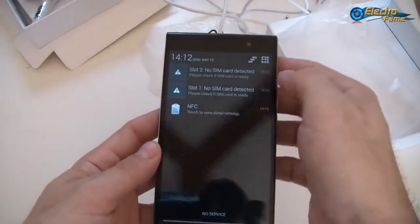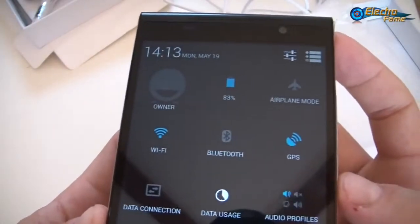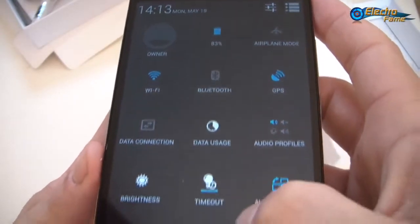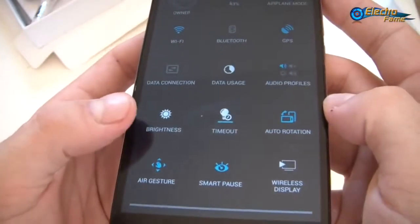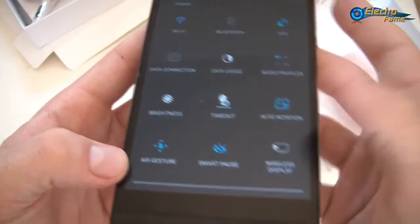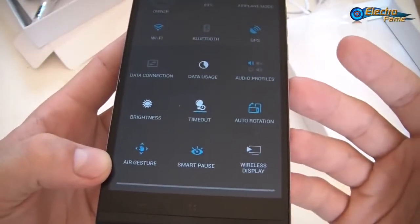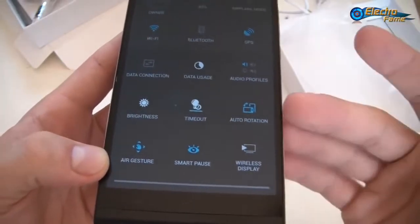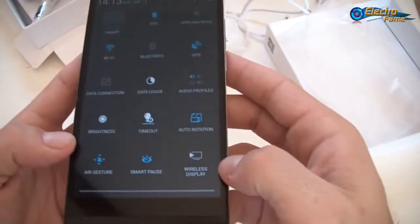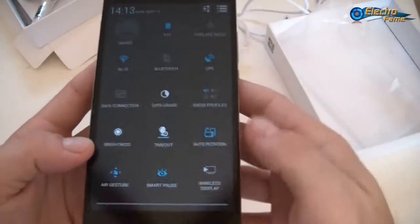So what is going on? If we check the toggles first, what do we have? The battery, the airplane mode, the Wi-Fi, Bluetooth, GPS, data connection, data usage, audio profiles, brightness, timeout, auto rotation, air gesture, smart pause. The smart pause means when, for example, you're watching a movie, it will detect your eyes, and if you're not watching the movie anymore, it will stop, okay? The wireless display means you can actually project your phone on a bigger screen.